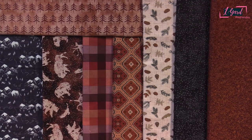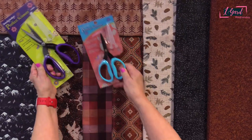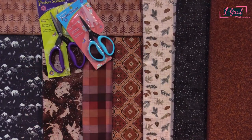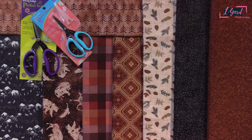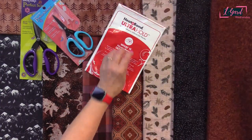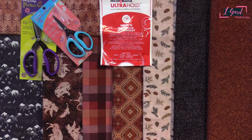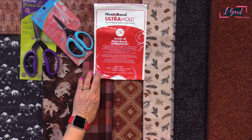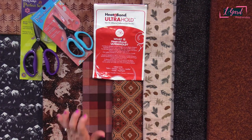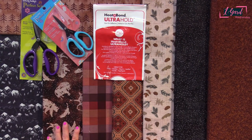So let's look at our tools today and our resources. First of all, don't forget the Karen K. Buckley scissors. Those are our notion today, and you can't go wrong. Those scissors will last you a long, long time. So good. For my fusible, I'm not going to put the paper up there. I used Heat and Bond Ultra Hold. We have this Heat and Bond product at GEquiltdesigns.com, and it really is a great fusible. Just follow the directions as they're written, and you really can't go wrong.